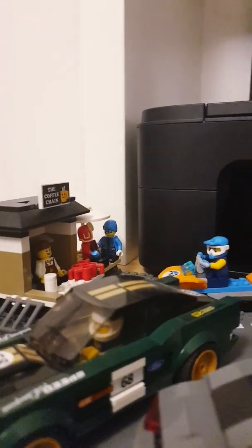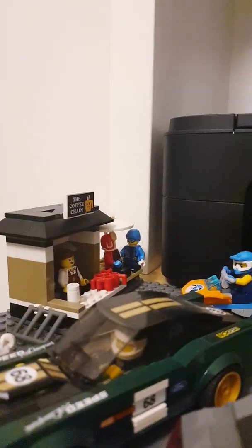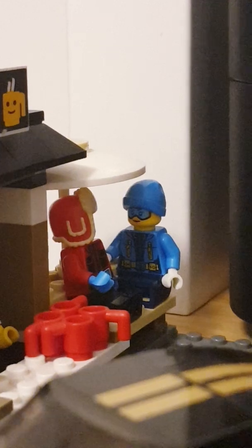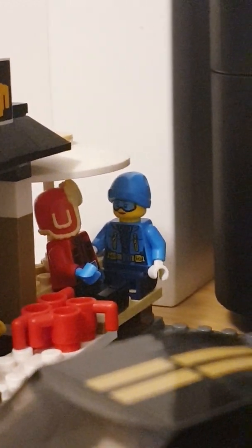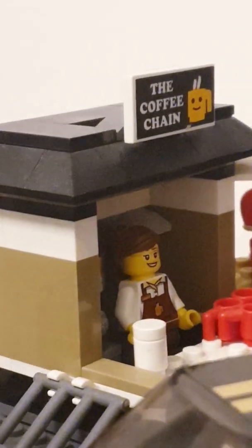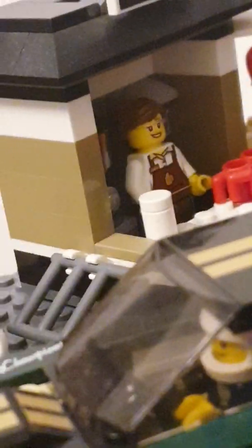Here we have, as you can see, right over there, the team of the snow hunting exploration. They're just having chit chat, and there's the driver right there, the little buggy. Here's a coffee shop. It's called a coffee chain. As you can see, there are little coffee machines behind her, and mugs and sugar.